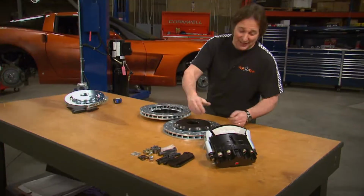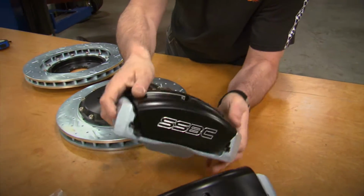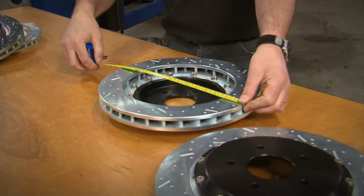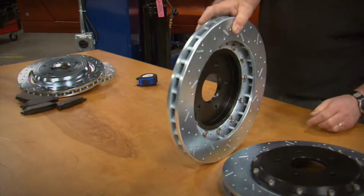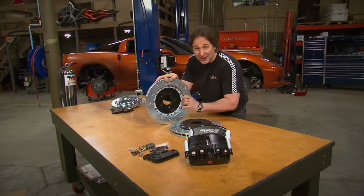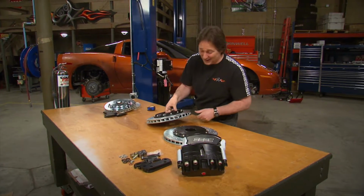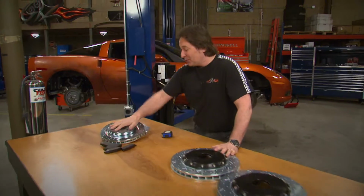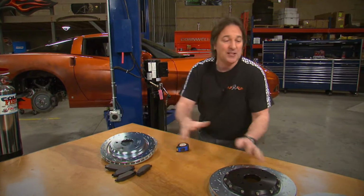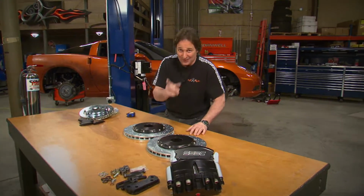Now check this out. The first thing that you're going to notice are these huge 3-piston calipers. Then to go with those, you have these massive 14-inch drilled and slotted rotors. So you've got a lot of clamping force and you got a lot to clamp onto. These will pull that car to a stop over and over again. Now on the rear, we're going to keep the stock calipers, but we're going to upgrade the rotors and the pads. Now the best part about this whole kit is that it's so easy to put on, you're not going to believe it. Let me show you what I'm talking about.